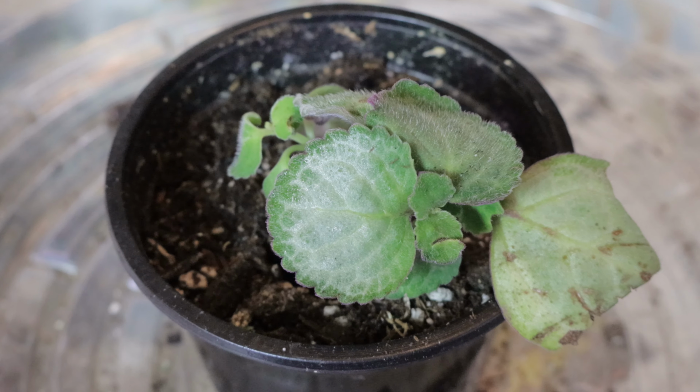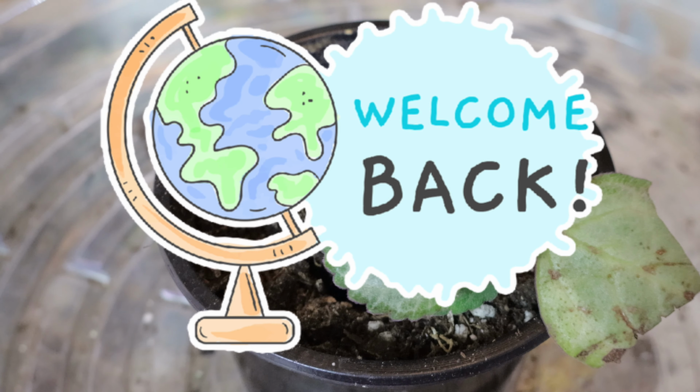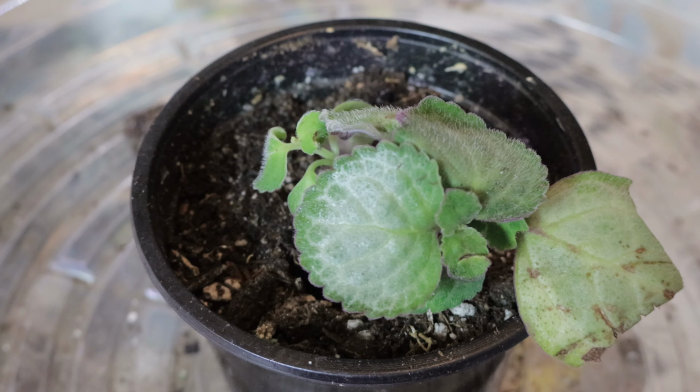Today, we're spotlighting a truly charming and low maintenance plant, the Swedish Ivy Emerald Lace. With its cascading growth and beautiful scalloped leaves, this plant is a favorite for both indoor spaces and garden accents.